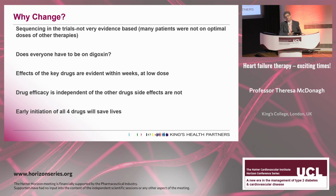I suppose if we took this to extremes, everybody should be on digoxin, because in the very early ACE inhibitor and beta blocker trials, nearly everyone was on digoxin. And the problem is that the effects of these key drugs actually become evident within weeks of starting at low doses. So we have to take that into account. And perhaps more importantly, the efficacy of the drugs we're using is actually independent of the other drugs that the patients are on. Unfortunately, the side effects are not independent of each other. So I think there is a body of evidence, looking back retrospectively into the clinical trials, suggesting that early initiation of all these 4 drugs will save lives. So we have to think about ways of doing that.